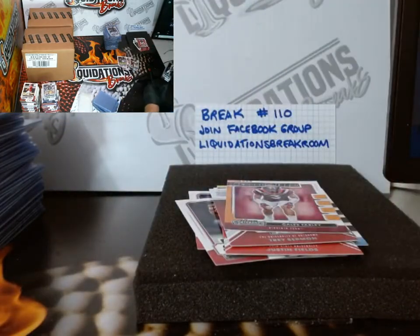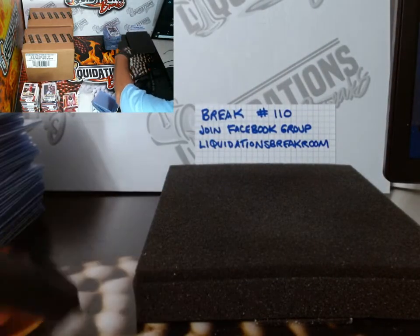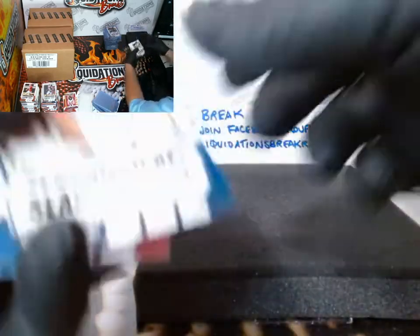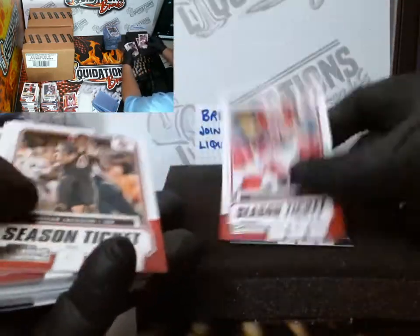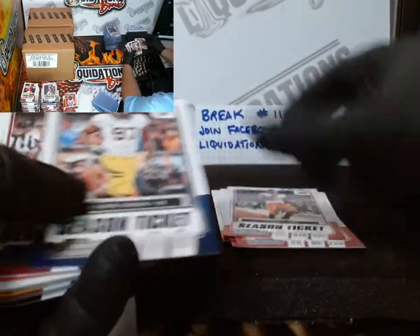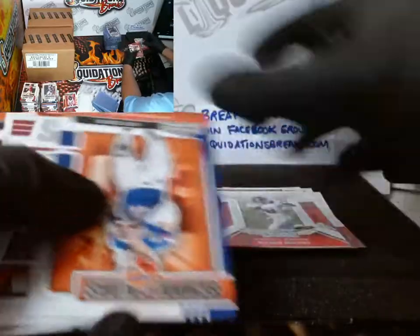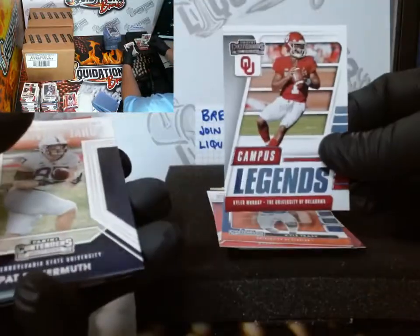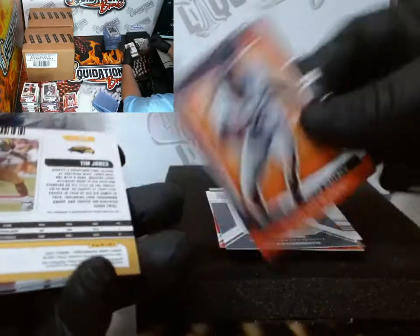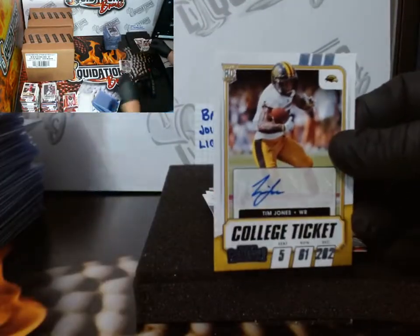And an Adrian Peterson campus ticket. Rogers, Henry, Gordon, Jackson, Watt, Murray, Robinson, Hill, Jordan, Lamb, Lance, Moore, Trask, Murray, Fryermuth, Wallace, and a Tim Jones, wide receiver.